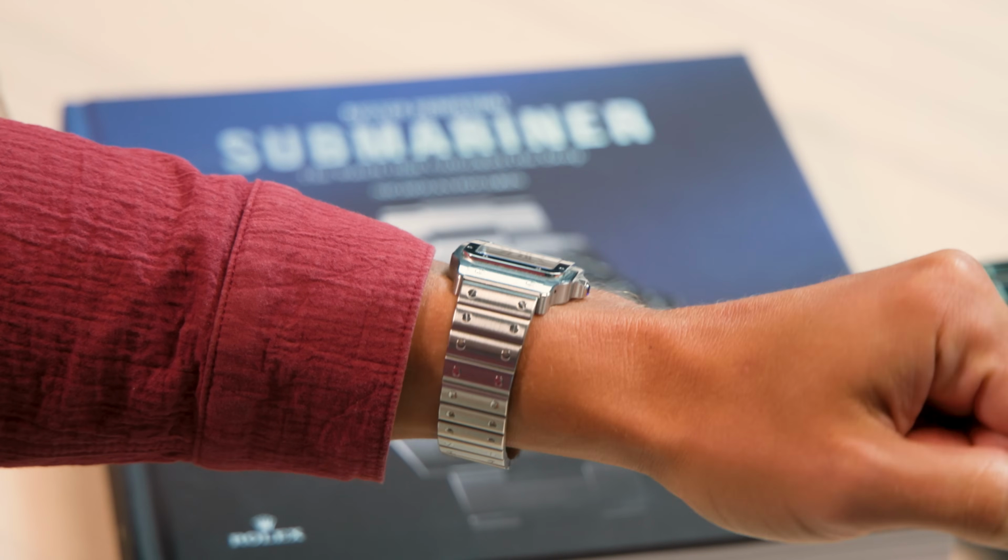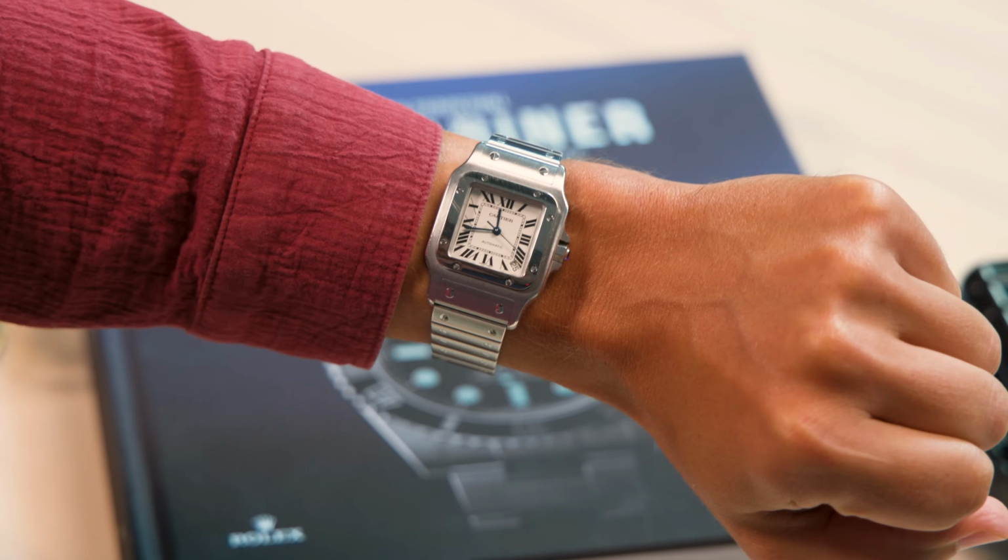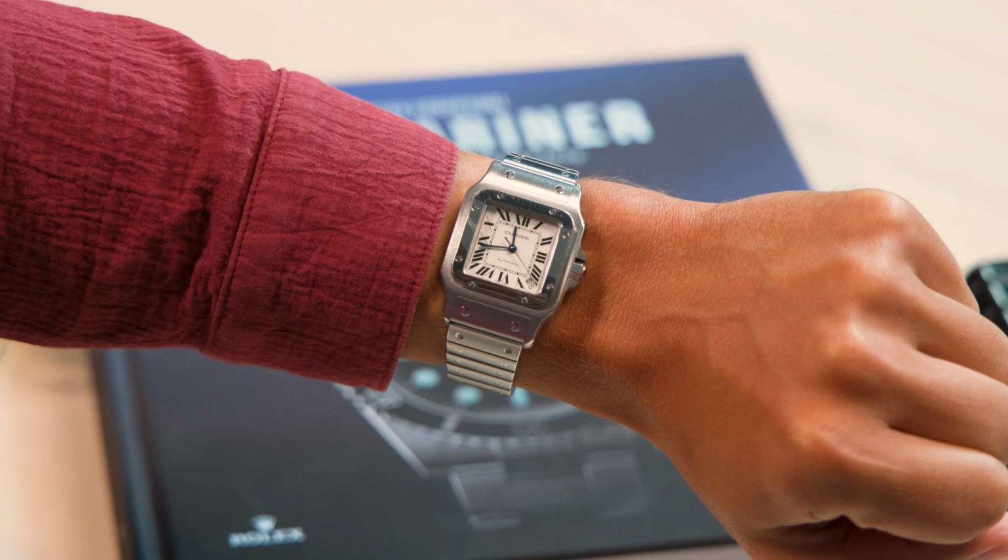I'm wearing my Cartier Santos. Give the people what they want. That's the XL, that's the one, right? That's the most viewed on your Instagram, the most liked. This is it. It's a magic square. You can drop the mic now. Exactly. Don't drop the mic, please. I don't think you physically could drop the mic.